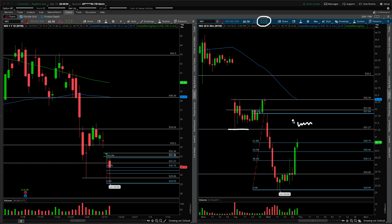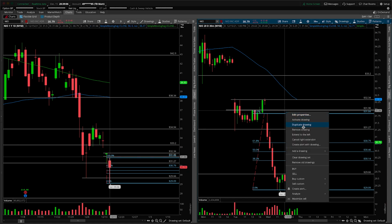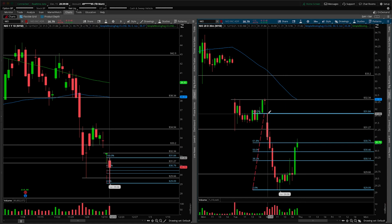So as of right now, I would be patient in this setup. I don't think it's just a buy it right on the open type trade here. I think the breakout level, as we mentioned in yesterday's video, is still here at 32.34, noting that we have a gap overhead. It's no longer really about this level anymore at the 32 even, right? So let's go ahead and remove that. It's kind of like today's high of day.